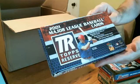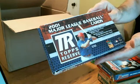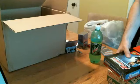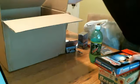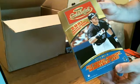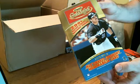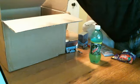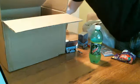I hadn't heard of that one before. I had some problems with the cards. They were kind of sticking together there. Had better luck with cards before. And then the last box that we opened last night was 2001 Topps Gold Label. Nice thick card stock on that one. Not too bad. All right, so that's what we did last night. So that's 9 boxes, which means we should only have one left, but we have 2. So let's move along to what should have been the 10th and final box.